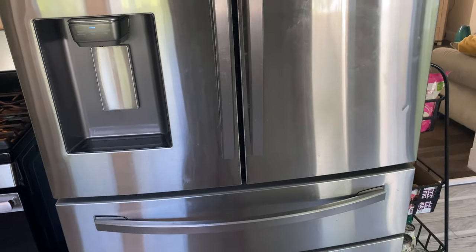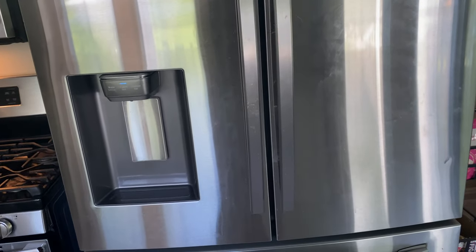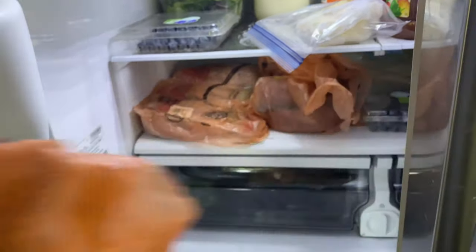All right, raise your hand if your stainless steel looks like this, even right after you clean it, because it takes 2 seconds for it to smudge again. I don't know why we bother. It looks nice though. Okay, pack of chicken.